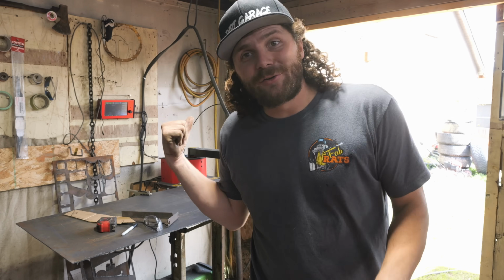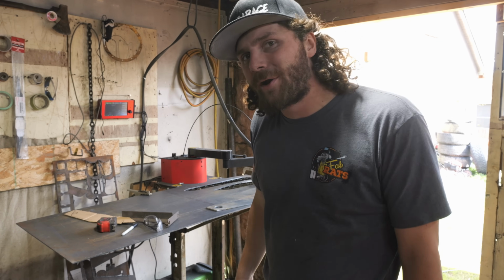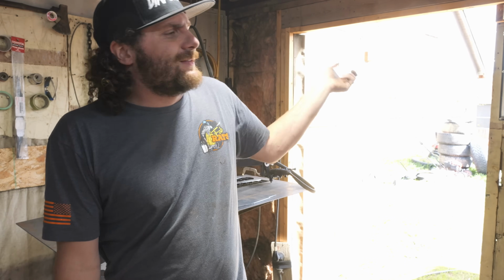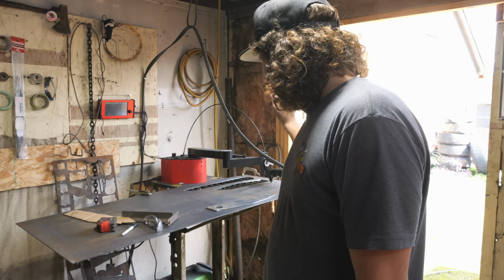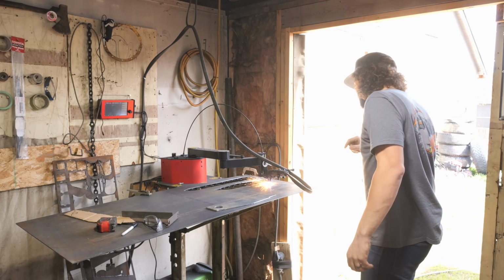So I just set up the arc droid to cut up the next side, the other side of that tower, and realized the reason it stopped cutting like 90% the way through is because I actually kicked the breaker that is running on the plasma cutter. So I'm gonna dial the plasma cutter down a little bit and hopefully it stays on through the duration of this cut.